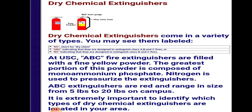Dry chemical extinguishers come in a variety of types. You may see them labeled DC, meaning dry chemical powder, mainly for ABC, designed to extinguish A, B, C fire. BC indicates that they are designed to extinguish B and C fire. Okay. At USC, United States Coast Guard, the ABC fire extinguishers are filled with fine yellow powder.